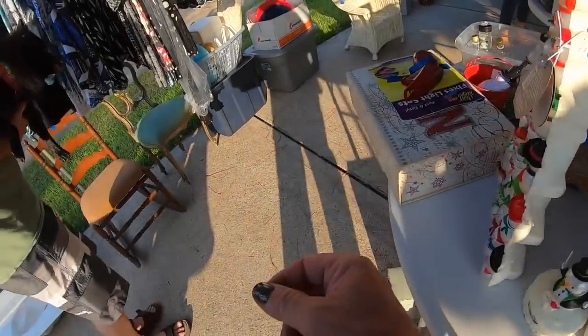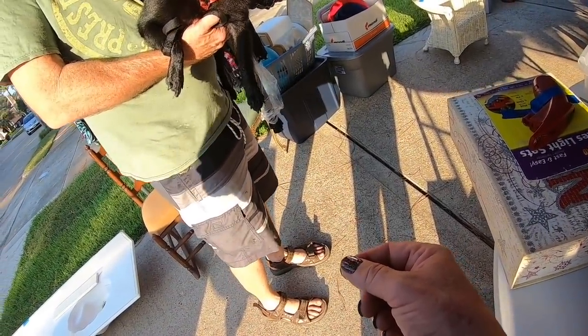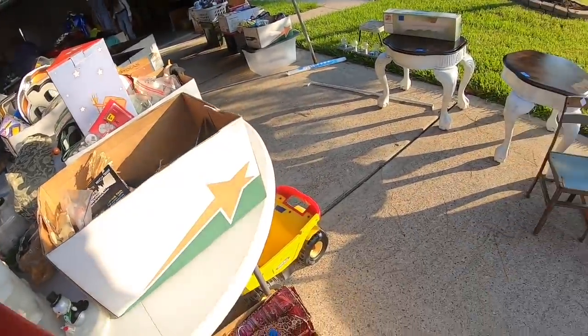How are you? There's your little dog. He's so cute. What is it, Skipper? Is that his name or? No, his name's Boats. But he's a Skipperke. Oh, Skipperke. That's right. So cute.